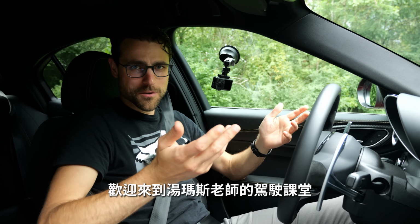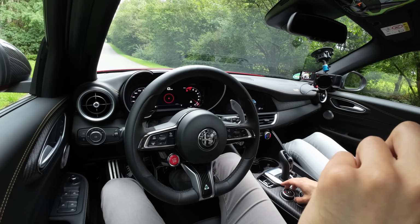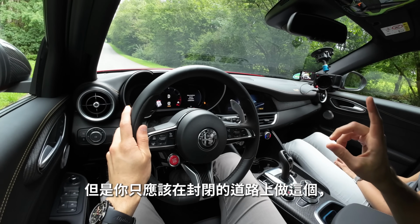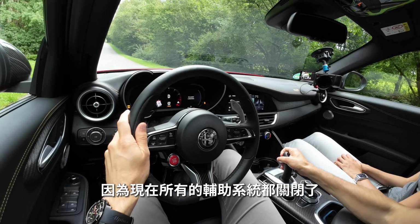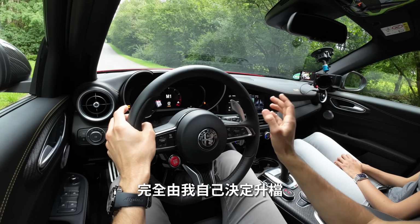Welcome to Thomas's driving lounge with the Giulia Quadrifoglio. Here in the normal mode, here the difference to the sport mode, like dynamic mode, it's directly louder, and when you turn and hold it, you go into the race mode, but you should only do that on closed roads because now all the assistance systems are off. I have good acceleration, either normal D mode or the left side here manual mode. Then I do the upshifting completely myself.